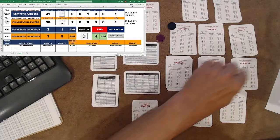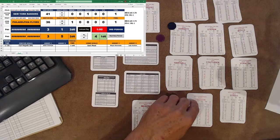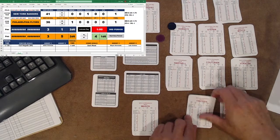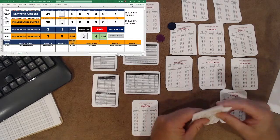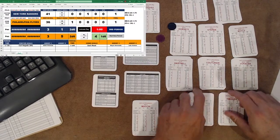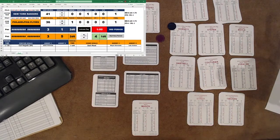4, 8, 11, 13, 14, 15, 16, 17, 18. Actually, do I have these on the wrong side? I do. These should be like this, actually. When I was pulling them out of the sleeves, I must have missed that.